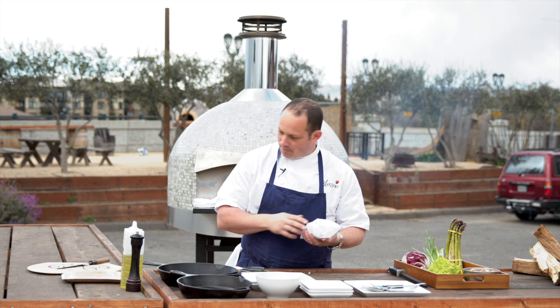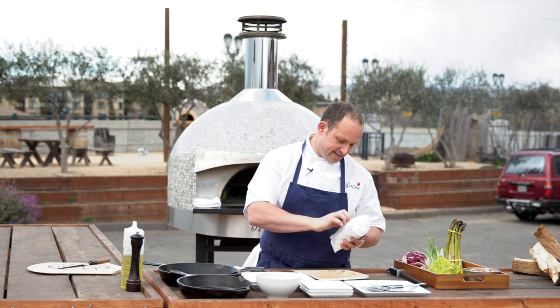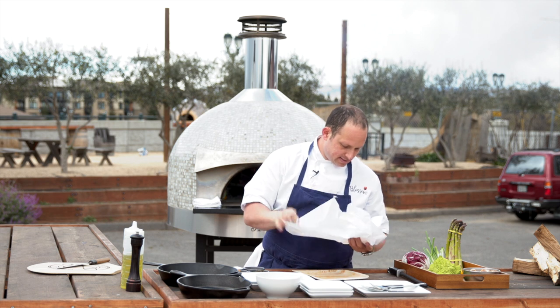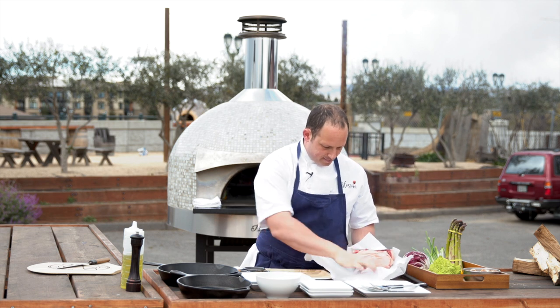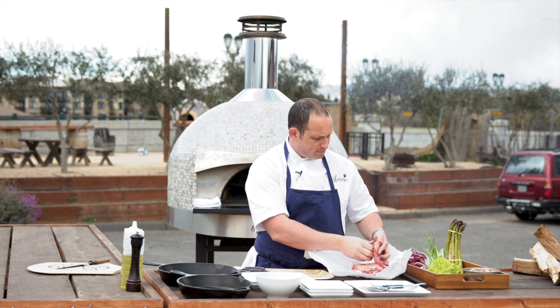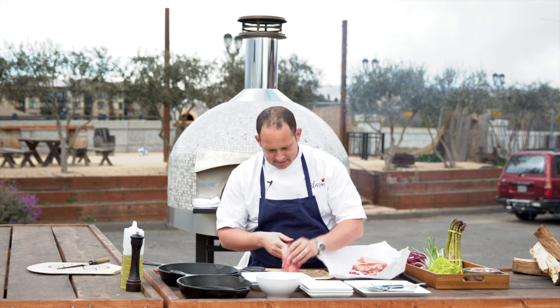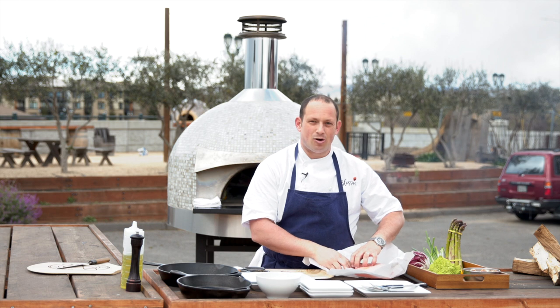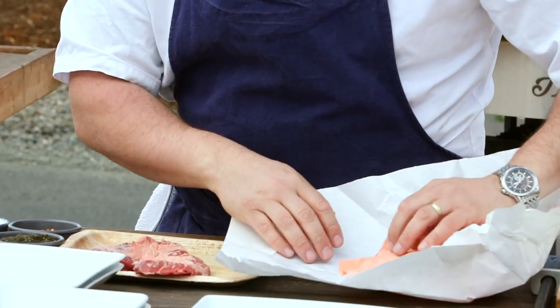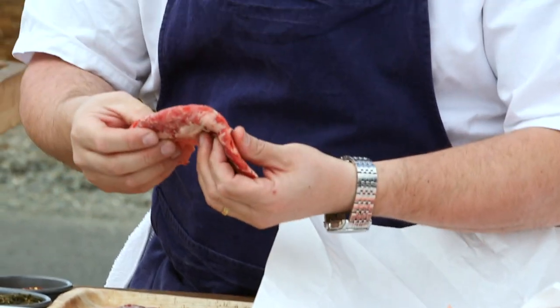So, last thing we have this beautiful spider steak. Just gonna open this. And the beautiful thing about working with a wood-burning oven and with these beautiful ingredients, you don't wanna mess them up. You don't wanna deal with them too much. Let them shine. I mean, look at this. This is absolutely gorgeous.